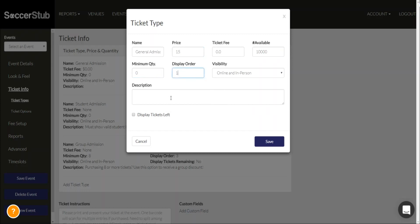Display order, that changes where it shows up on the page. The lower the number, the higher up the page it'll show. So number 1 will show at the top. If you were to put in number 2, it would show below number 1, etc.